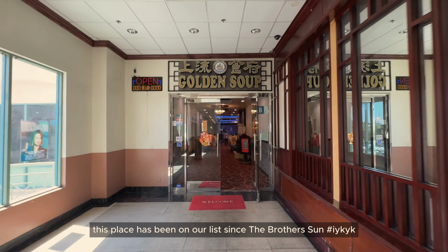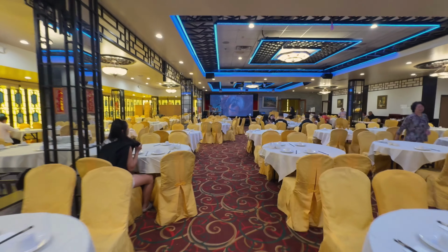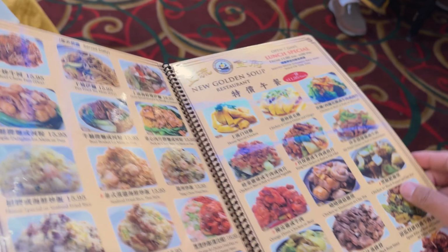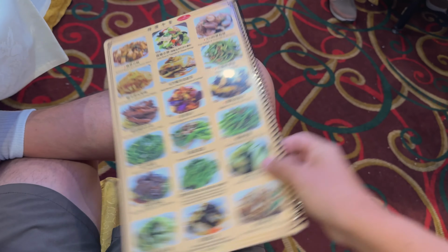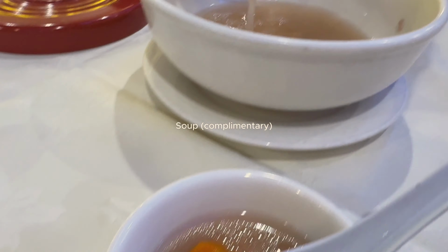Alright, so last time we tried to come here, it was packed. I think they had an event. Luckily today, nobody. I'm guessing the wedding party was here a month ago. They're known for their lunch specials. It's a huge menu of items that you can get for how much? $11.95. Hey, that's my price point. Complimentary soup with carrots.